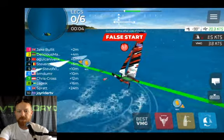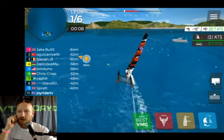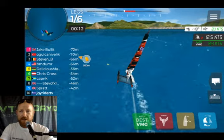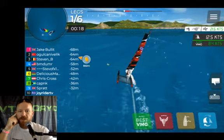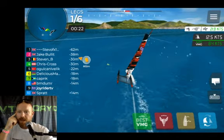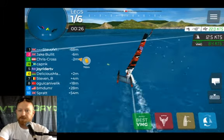So like we did the other time, following the false start, we're going to go off on starboard, because otherwise we're just going to be in the dirty wind of everybody who's going off on port. Looks like there is a band of wind coming across from the right of the race course. Who else have we got coming this way? I think that's Ogulcan, or it might be Stevie B. So we're just going to bang.